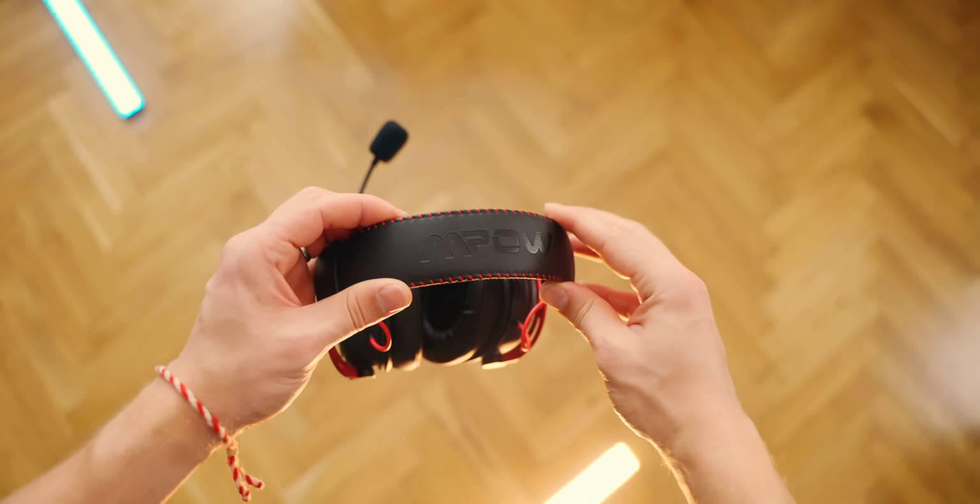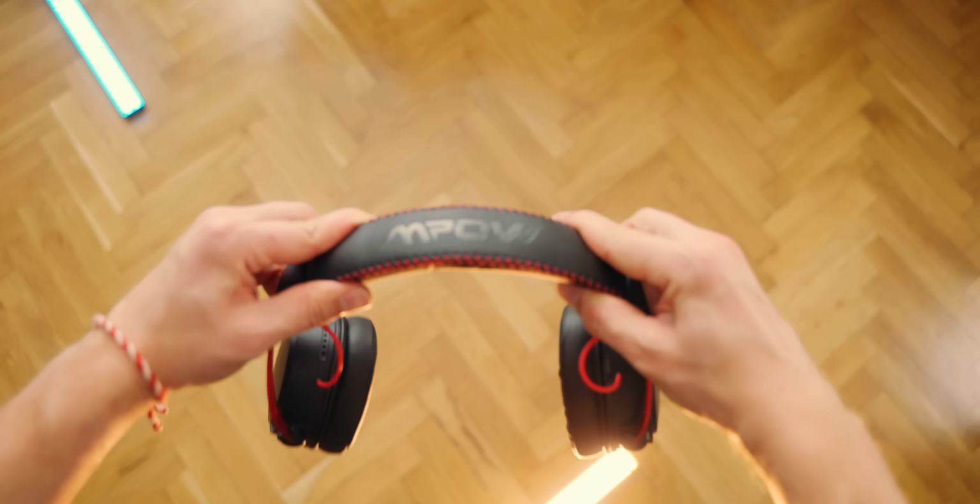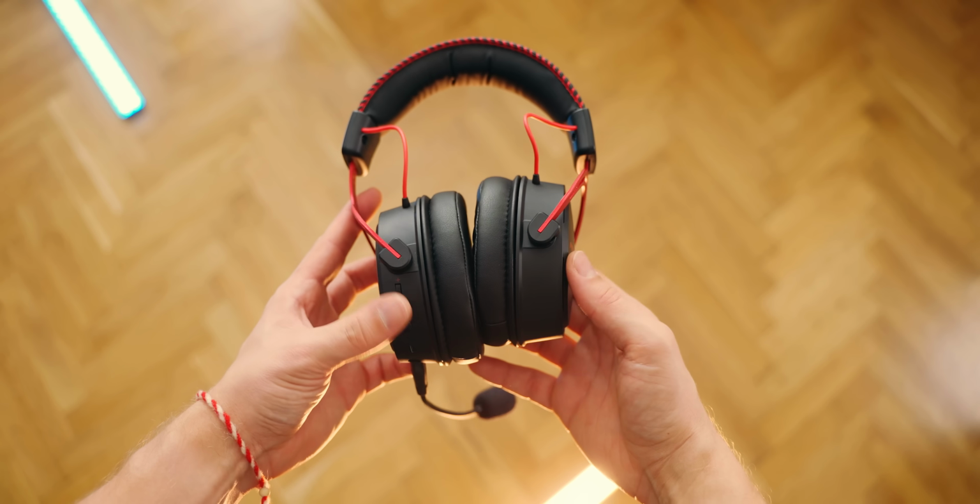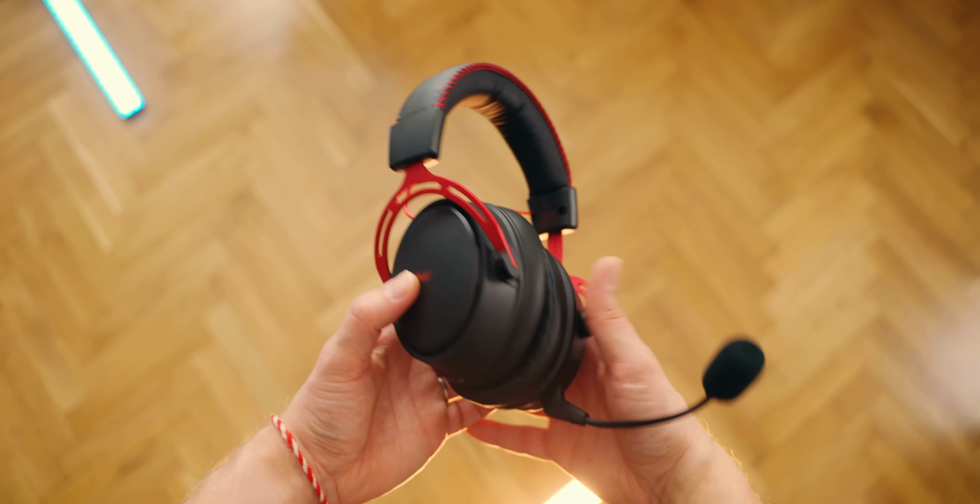The MPOW Air also had really impressive range. Man, this headset for $59 is just overall pretty impressive from everything but sound quality, but we'll get to that in a second. With the MPOW Air at 10 meters, I had range, but whenever I would experience interruptions, my right ear cup would lose audio, while the left one was really heavily muted.